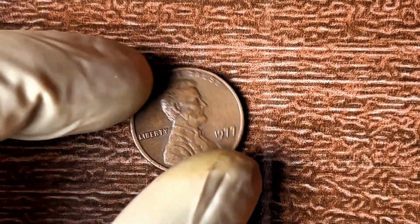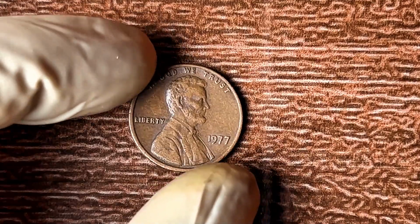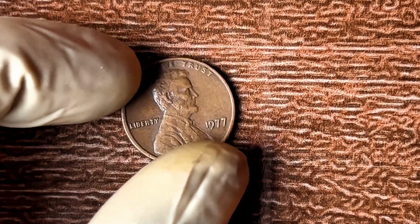The clock is ticking, and the opportunity is real. So grab that jar of pennies, and start your treasure hunt today.